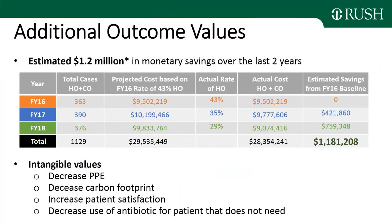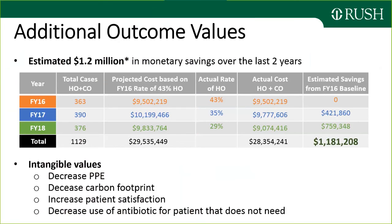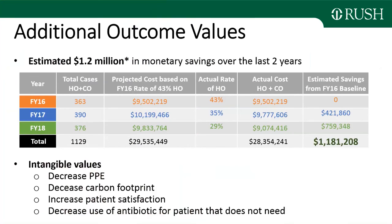Other intangible values that aren't necessarily calculated in there are the decrease in use of PPE, or personal protective equipment, decreasing our carbon footprint, right? So we're not putting all those yellow isolation gowns and gloves into the trash. Increased patient satisfaction: if we treat our patients earlier, they get better faster, they feel better faster. And if we accurately identify patients who have active C. difficile infection only, we're not unnecessarily isolating or placing patients into transmission-based precautions. And we're also decreasing the use of antibiotics for a patient who does not need them.